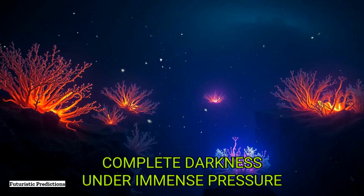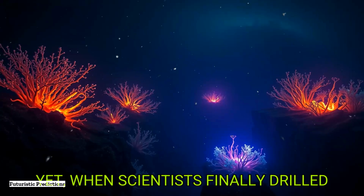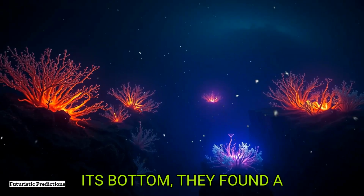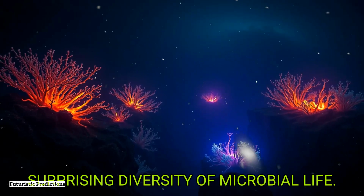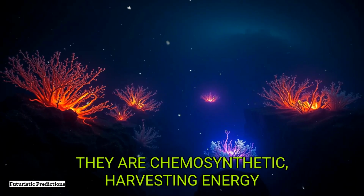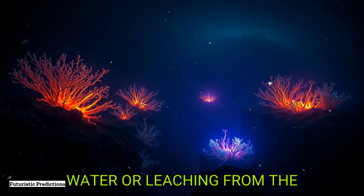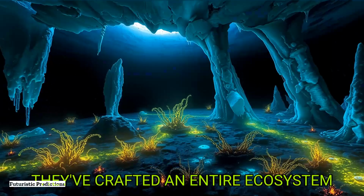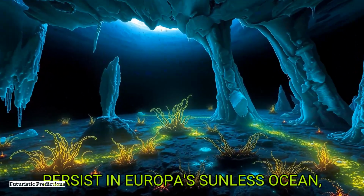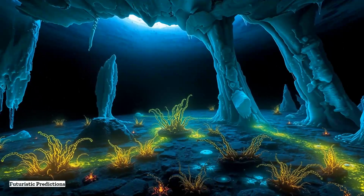It is a place of complete darkness under immense pressure and with limited nutrients. Yet, when scientists finally drilled down and sampled the lake's water and the sediment at its bottom, they found a surprising diversity of microbial life. These bacteria don't rely on the sun. They are chemosynthetic, harvesting energy from minerals dissolved in the water or leaching from the bedrock. They've crafted an entire ecosystem in total isolation, a direct parallel to how life could persist in Europa's sunless ocean, cut off from the surface by a crushing ceiling of ice.